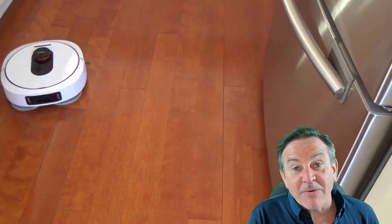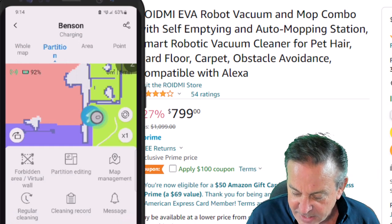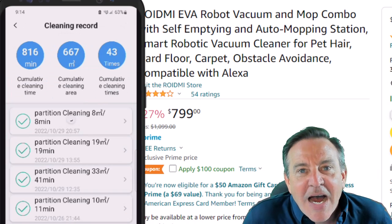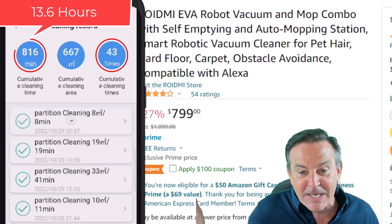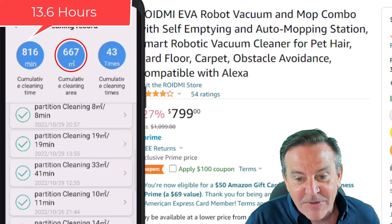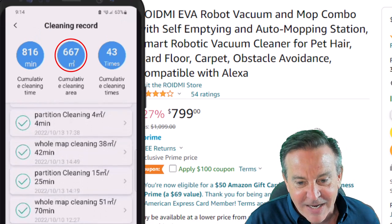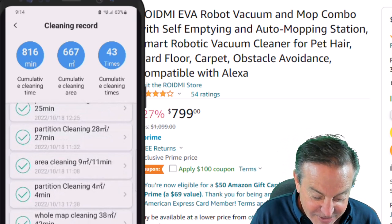Great battery life. Oh, and you might be wondering here, I'm going to click this more. I'm going to click the cleaning schedule. I've done this 43 times for 816 minutes for 667 square meters. We've cleaned this house a number of times. And I've just got to say, this has been very, very good.